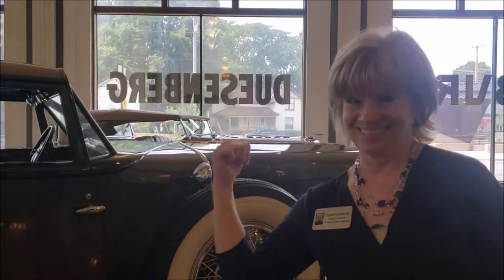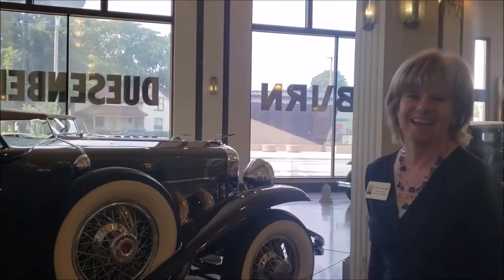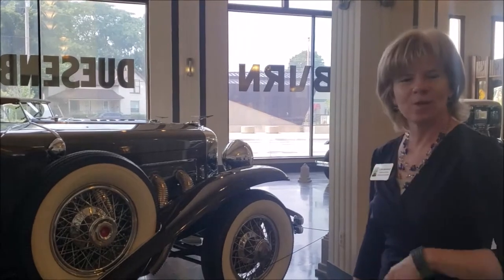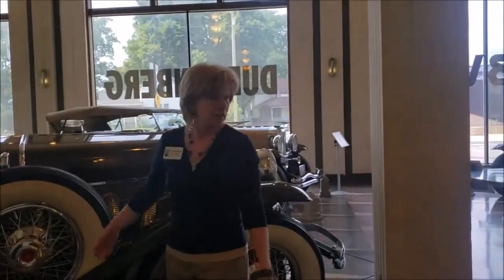So we were just talking about the Duesenberg, how impressive they are, and there weren't that many of them made. But the most important thing, have you ever heard the saying, "It's a doozy"? It is a doozy. It's a Duesenberg. This is where the saying came from. Beautiful. We hope you stop by. It's the Auburn Cord Duesenberg Automobile Museum in Auburn, Indiana.